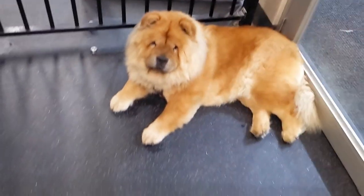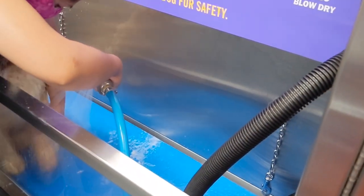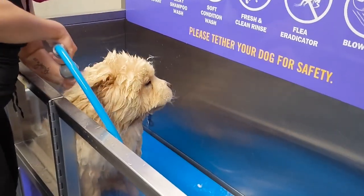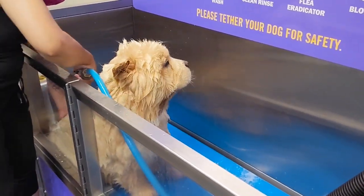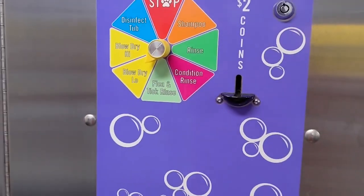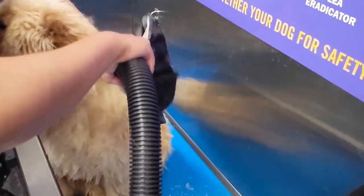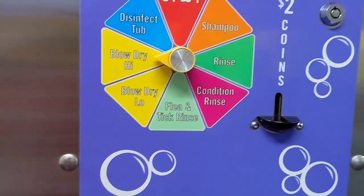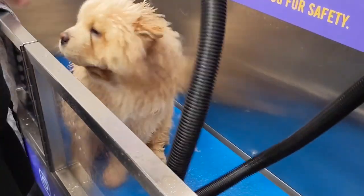Good girl, good girl. How often should we do this? If they're really, really dirty, then we can come here, isn't it? Because usually they just go in the shower room at home. Now we're just doing a low setting blow dry. You can also change it to high setting blow dry. Whoa, not scared of that, Ellie. Very brave. Good boy, Ellie. Good boy, puppy.